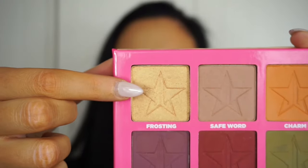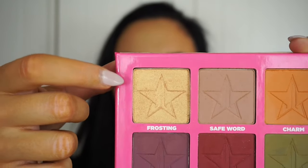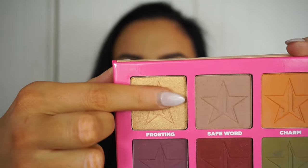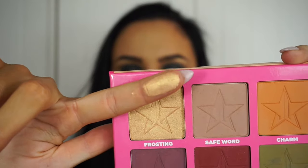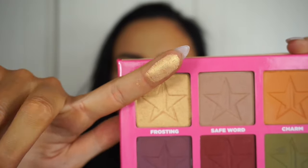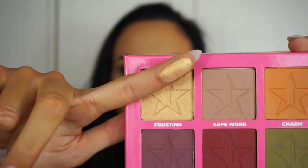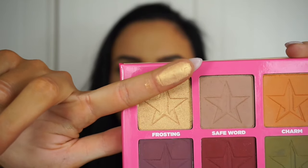Okay, so this is the first colour in the palette. This is the colour which is called Frosting. This is a really nice champagne-y gold colour, and swatching this colour, it is so pigmented, and it has a really nice sheen to it. This colour is the most neutral colour in the palette, and it is the most neutral shimmery colour. So that is the colour Frosting.